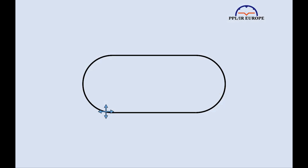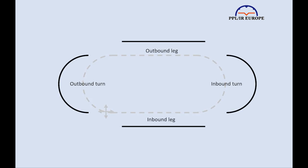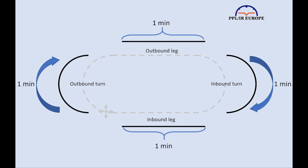There are four legs of the hold: the outbound turn, the outbound leg, the inbound turn, and the inbound leg. In an ideal world, they each occupy 1 minute, meaning that the hold takes 4 minutes and indeed is often referred to as a 4-minute hold.